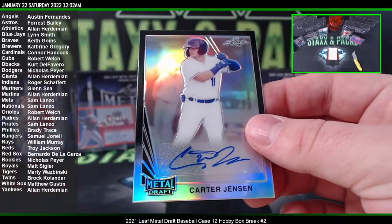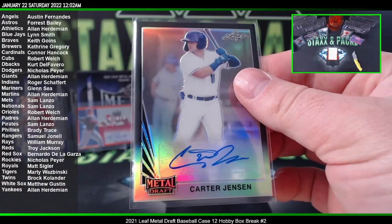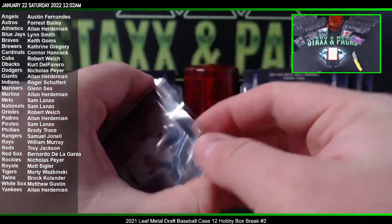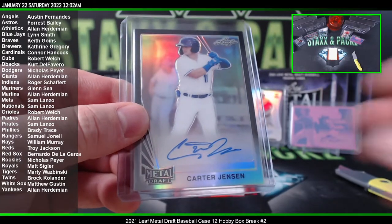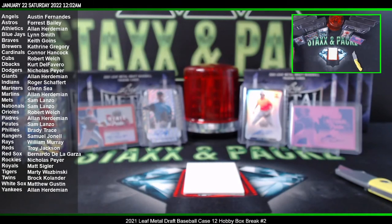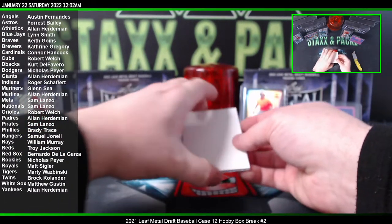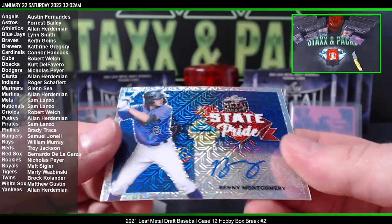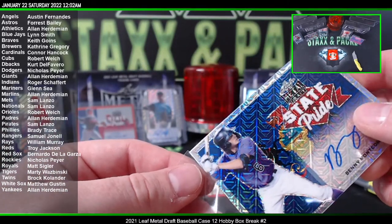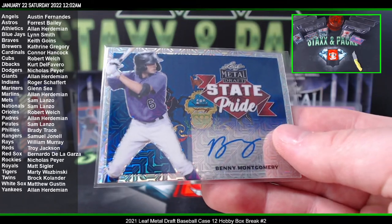Carter Jensen, 7/15 on the Carter Jensen black frame. He's the Royals. Royals are Matt Sigler. And we got a Benny. Benny Montgomery State Pride for the Rockies for Nicholas P. Benny. State Pride, Benny Montgomery. Nice.